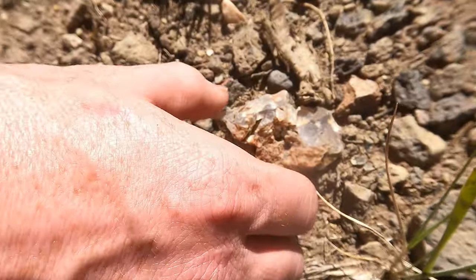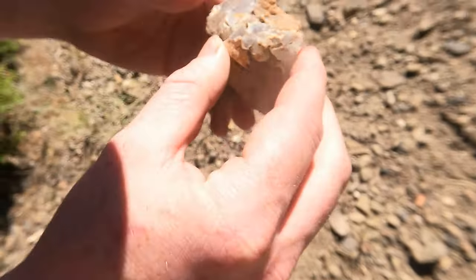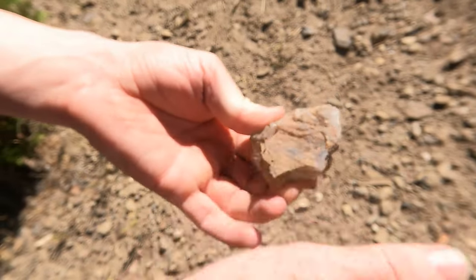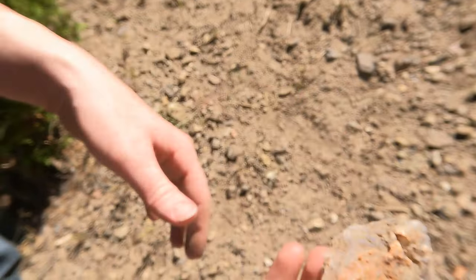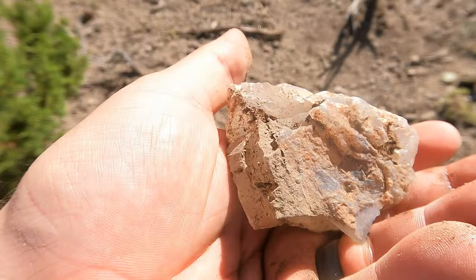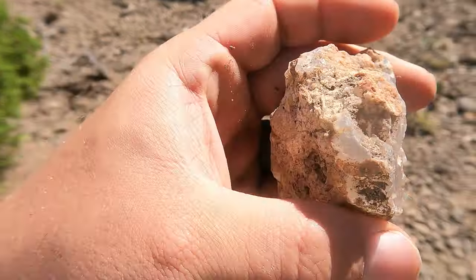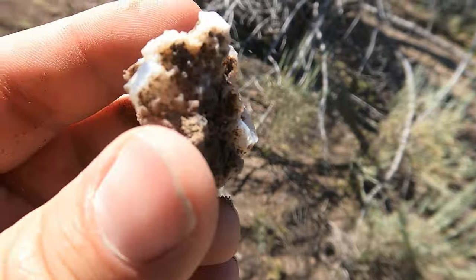Okay, there's a big one right there. Pick that up, Tim. What you got in there? So fractured. It is really fractured. I can't see any bandings in it. But there might be something deeper in. Attempt to cut it. Yeah, it might shatter though if I try to cut that one. This one had a nice shape to it on the outside.